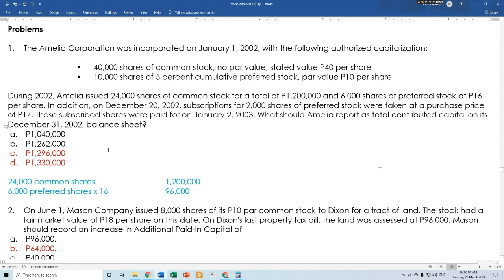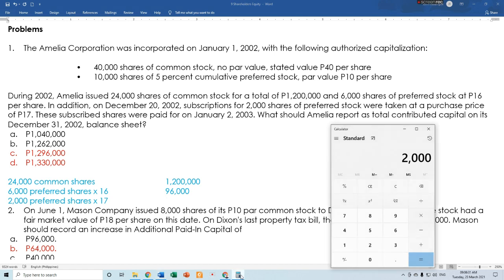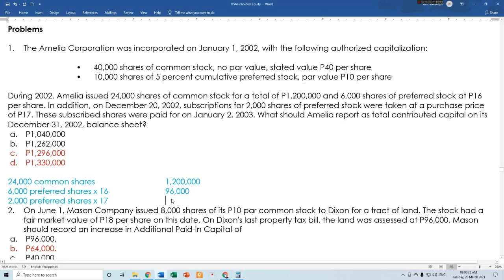Okay. Pagkatapos, we have may subscription tayo dito na, what's this? This is 2,000 na preferred shares. Multiply natin ng 17, no? 17. Okay, so pag multiply natin yun, 2,000 times 17, that's going to be 34.